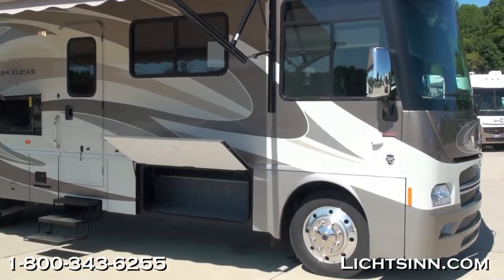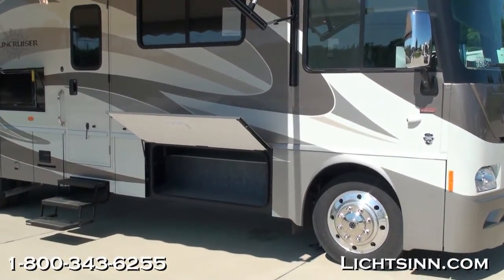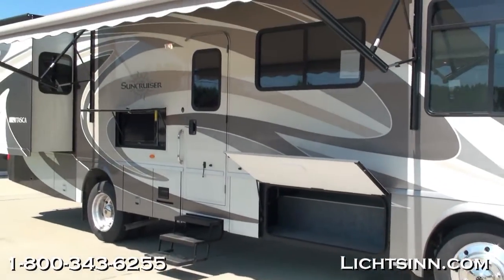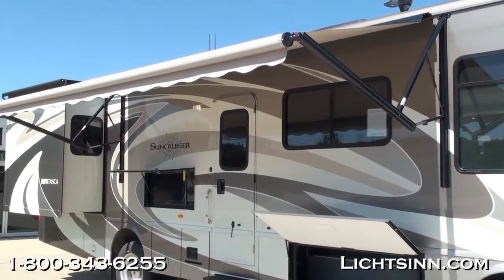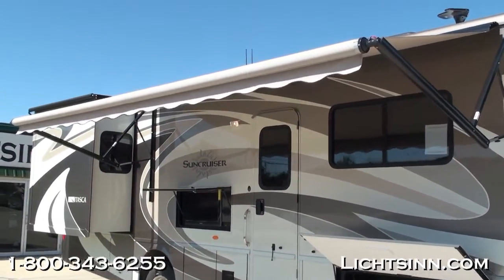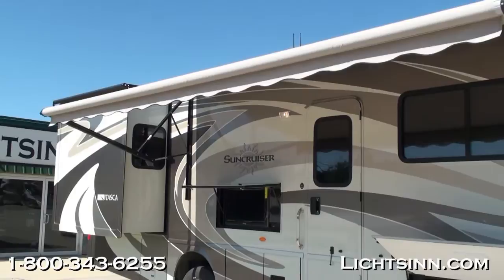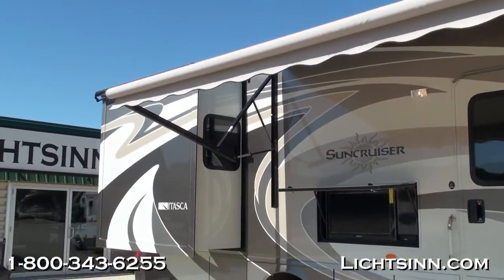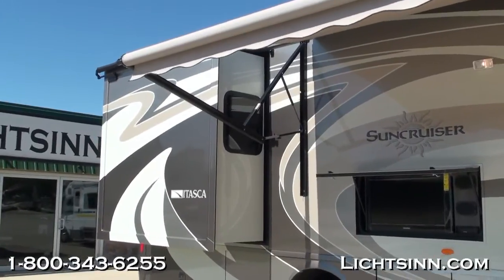Beautiful base coat, clear coat automotive finish, again Silver Sage, an upgraded acrylic fabric patio awning. This is an acrylic fabric so that it does allow the coach to breathe when the sun hits that full body paint, so it is an upgraded acrylic fabric. We've also added the upgraded exterior entertainment center, which does include an LCD high definition television, a CD and DVD player, as well as an AM/FM stereo.